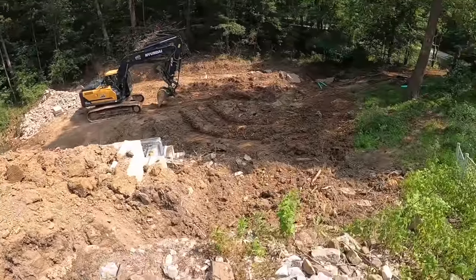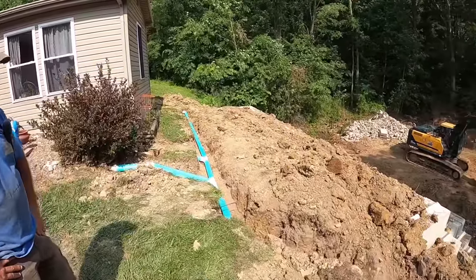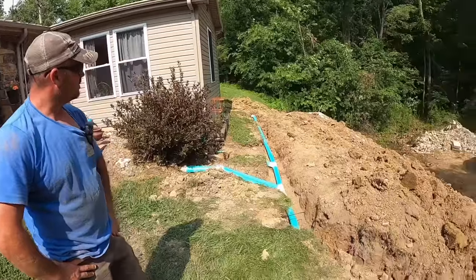Yeah. So, all right, man, it is starting to shape up. It's just a matter of getting her cleaned up, but that's going to have to wait for tomorrow. It's going to be close if we can get it done tomorrow, but it should come in pretty good.